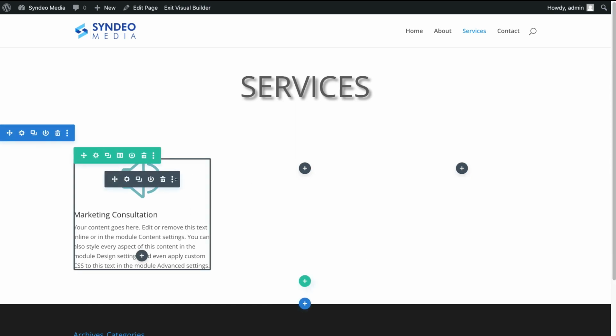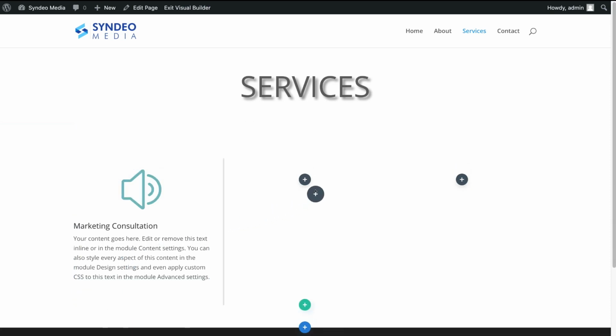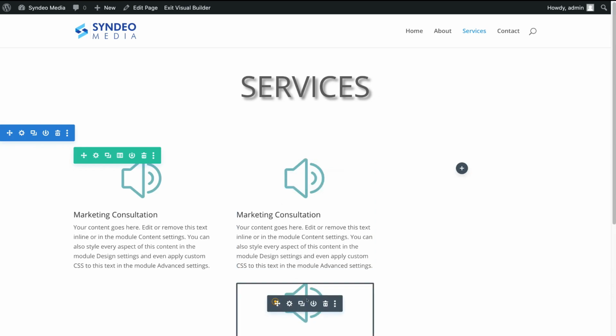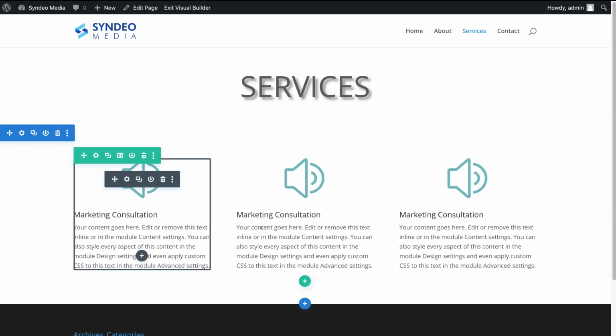Now I can also duplicate each of these modules. For example, I can navigate over here and click Duplicate, and then simply drag this module over here. I can do that again, and then come down and drag that up to here. And then I'd simply go ahead and change all this content.